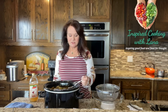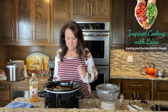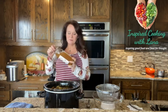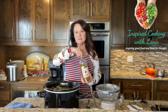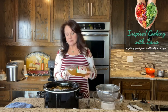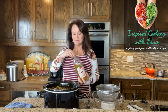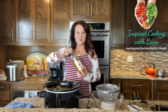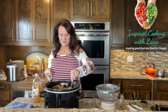I am going to just give it another little taste here. So what I think I could use is maybe just a little bit of apple cider vinegar. Apple cider vinegar is just a nice replacement if you're not wanting to add a lot more salt, but to give it that acidic taste. So I'm just going to add a tablespoon, maybe a tablespoon and a half of apple cider vinegar. So we'll see how that shakes out. Just give it a stir.